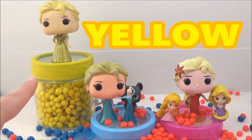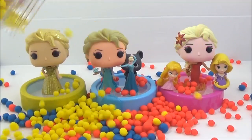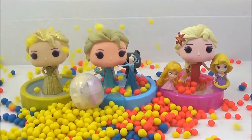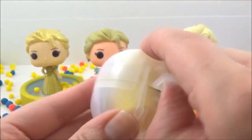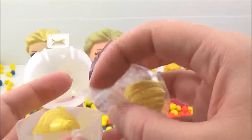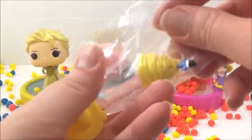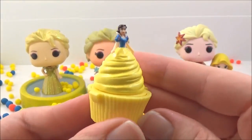Let's see all the surprises inside the yellow jar. We got a toy capsule. Let's see who's inside. It's Snow White in a yellow and blue dress.